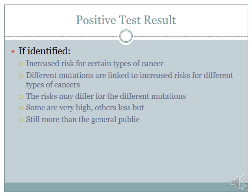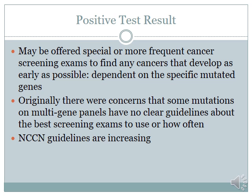So with a positive test result, if identified, there's an increased risk for certain types of cancer. Different mutations are linked to increased risks for different types of cancer, and the risks may differ for the different mutations. Some are very high, others less, but still more than the general public. Individuals who receive a positive test result may be offered special or more frequent cancer screening exams to find any cancers that develop as early as possible. It's going to be dependent upon the specific mutated genes.